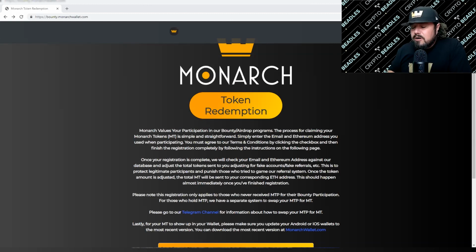Also, if you lost your email address or the Ether address that you originally signed up with, and you don't have access to it, again, there's nothing we can do for you. This was all handled by a third party, a Telegram bounty company that we used. So if you don't have your Ether address and you don't have the email address that you signed up with initially, you're out of luck. Don't email us, don't hit us up. There's nothing we can do for you. It's out of our control.